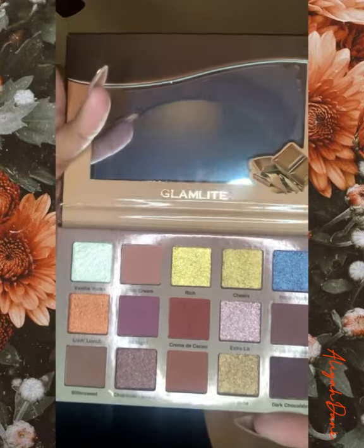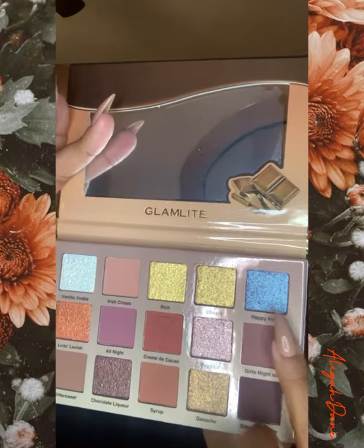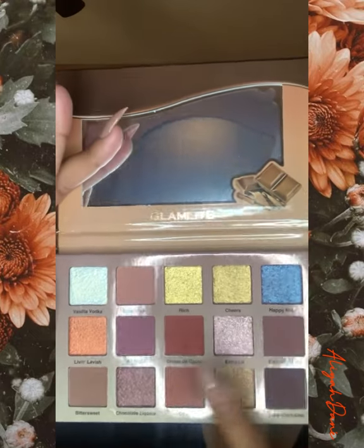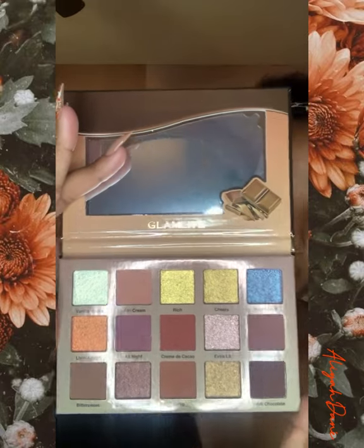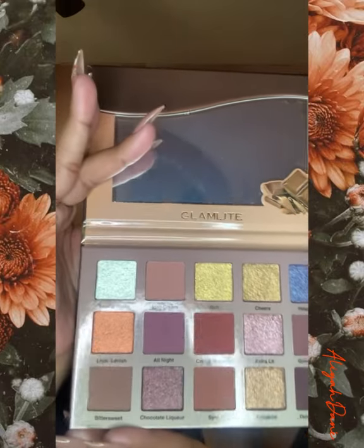Just look at them, like this shimmer here, and this shimmer are all calling my name. Oh my gosh, I cannot wait to jump into this palette.